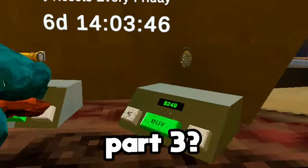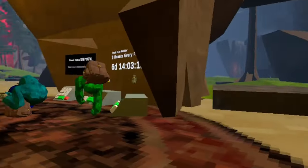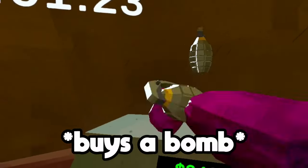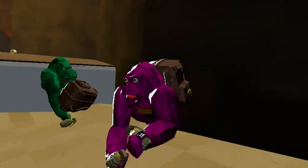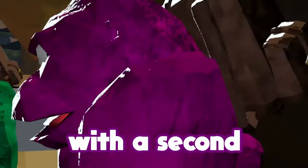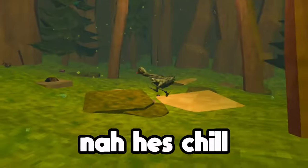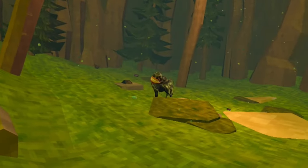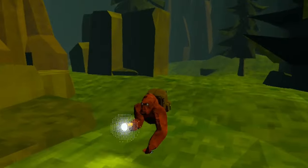hot potato part two. Wait, part three? Never mind. Does it jiggle? What? Whoa! I said, turn around. Get away. What are we doing? I have a bomb with a second in my backpack. No. I have a bomb with a pin not on it. Nah, he's chill. Look. You won't go for it. Never mind. Bro, that bird tripping. Oh, yeah, no, it's a chicken. I forgot. It's a chicken. Bro, that chicken tripping.